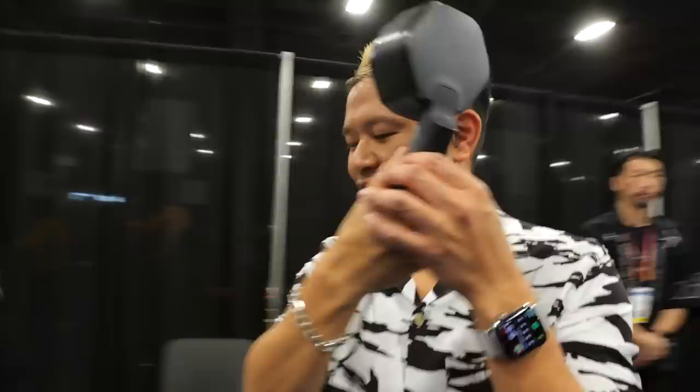What if I have a spot here that I want some help with, I put it here too? What about here? Can it work here? No. It's supposed to be for the head. Just for the scalp. I'll keep it for the scalp.